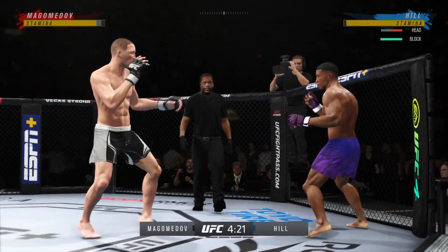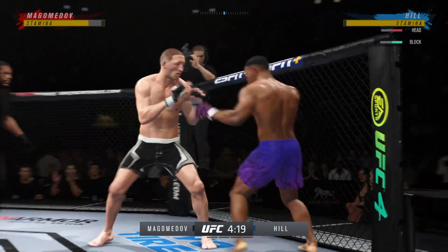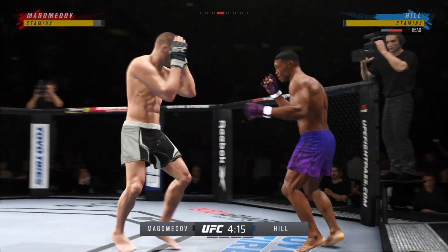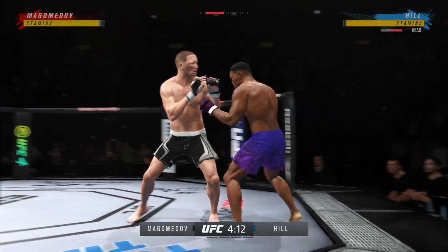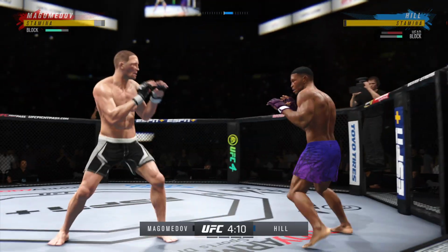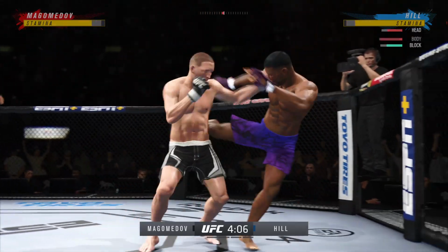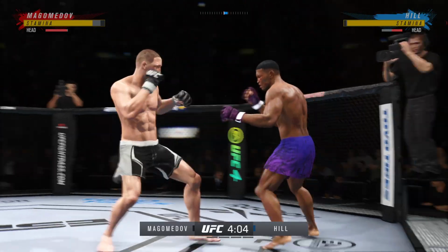Wow. Huge block there. Link with the right hand. Oh, beautiful counter jab upstairs for him there. He's got the reach advantage, and that certainly helped him in that exchange.